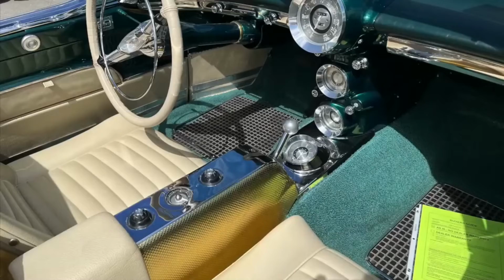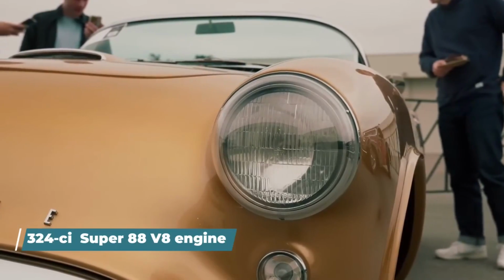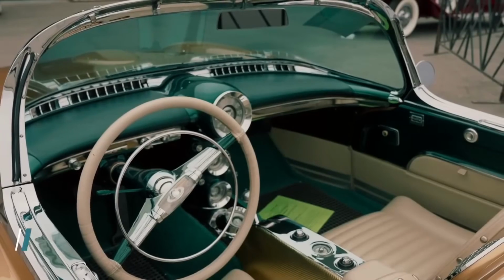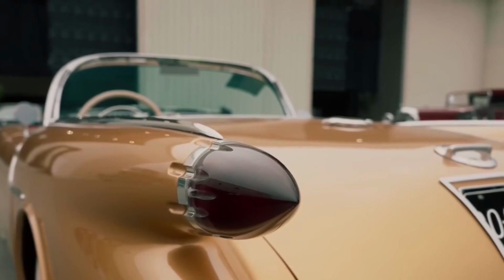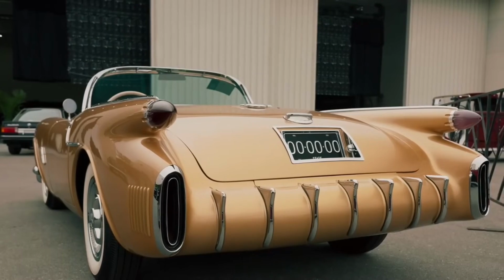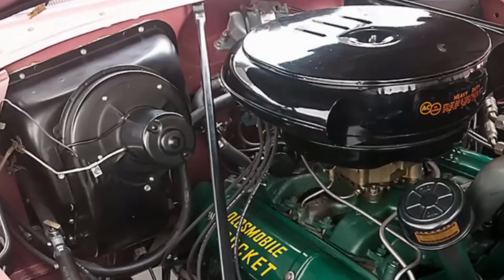Under the hood, the F88 was powered by a high-compression 324 cubic inch Super 88 V8 engine, borrowed from Oldsmobile's series production 88 models, delivering 229 horsepower. This potent engine allegedly allowed the F88 to reach a top speed of 140 miles per hour or 225 kilometers per hour, outpacing the 1954 Corvette in both power and speed.